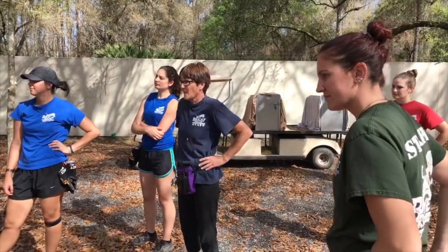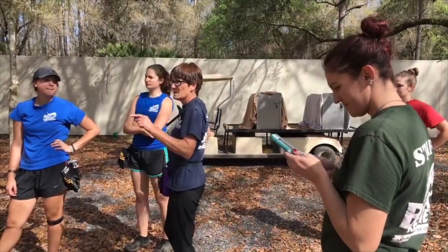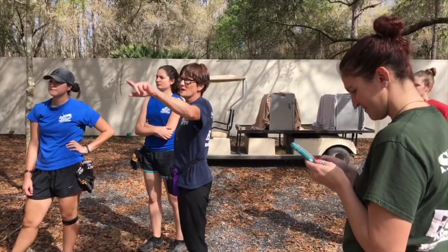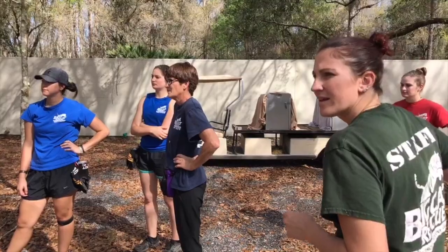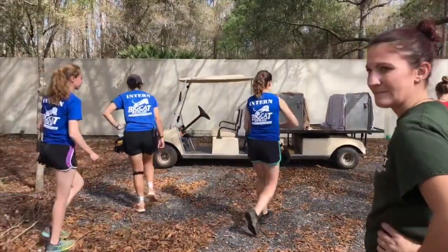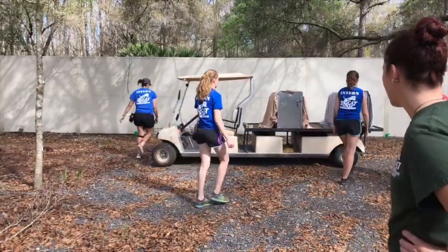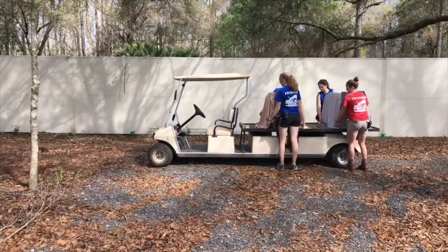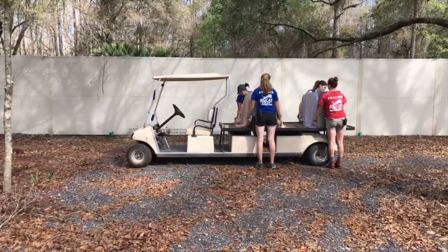All right, so we can go ahead and, are we going to release them into the back of the small section or release them out into the big section? Okay, so go ahead and grab them and we'll get them out at this door over here. Take a cat. And watch your fingers.